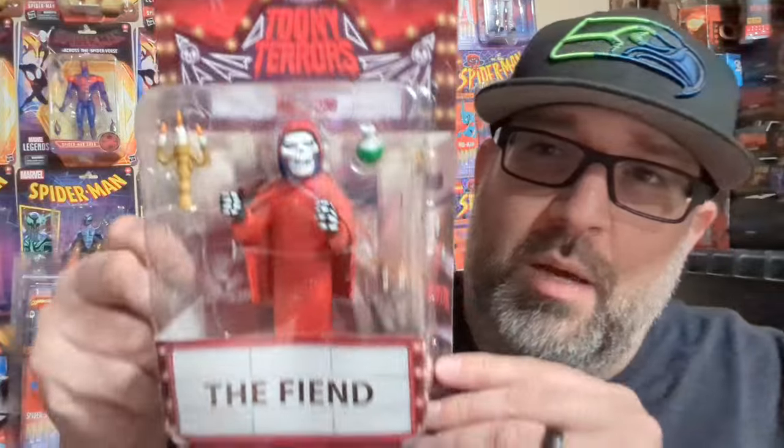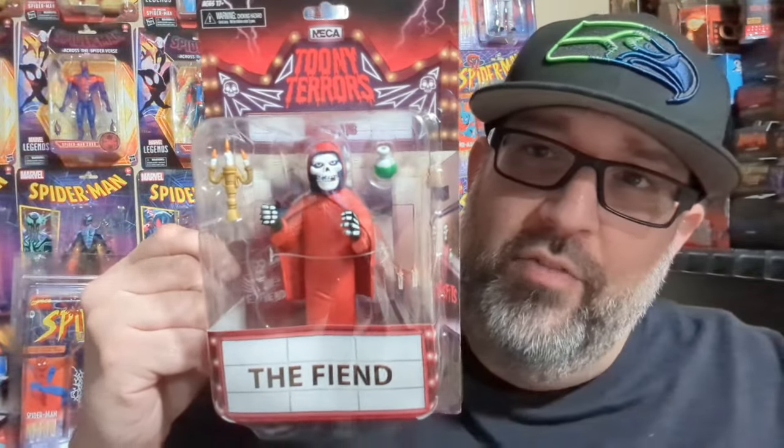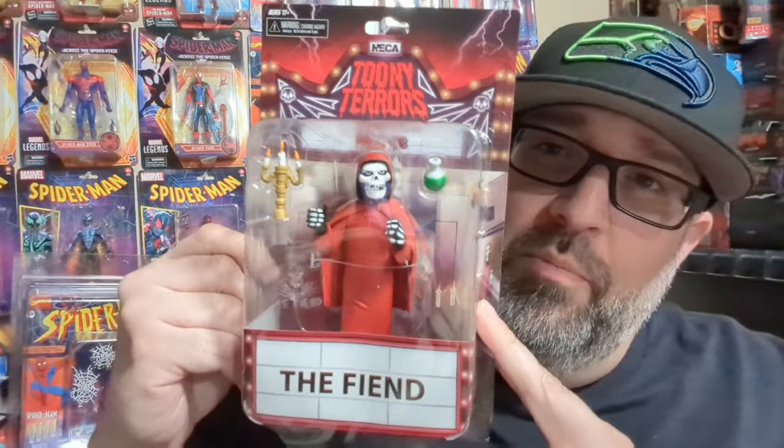But as I was looking through the collector's spot and the NECA section, which you see in the video, I did look for, and I thought it was gone, the NECA Toony Terrors Tar Man, which they did have. And the one I was looking for that I want probably the most was this. I picked up the Fiend. So now I have the red variant. I need the original black variant. So yeah, I was able to pick that up.